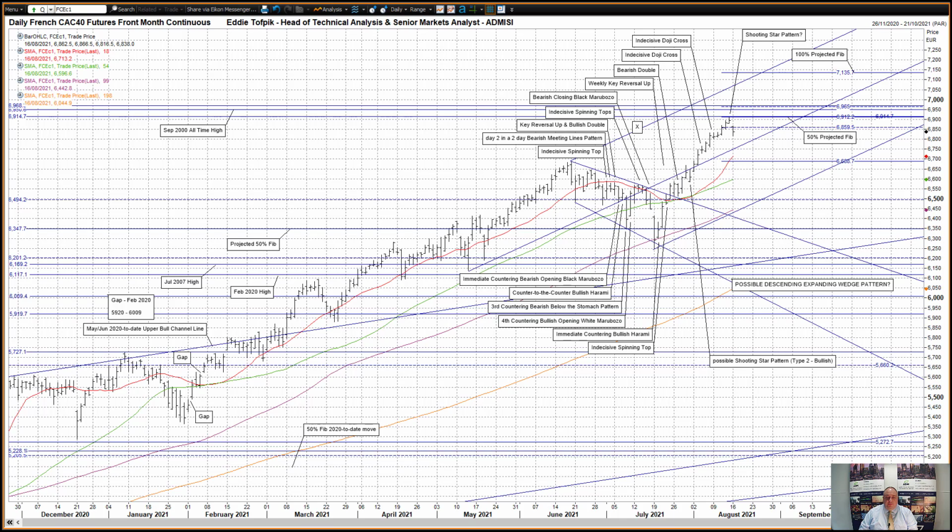French CAC 40 futures, a seventh bullish white soldier on Friday, but the market exhibited two interesting features. Firstly, it peaked at the recent 50% projected Fibonacci line at 69.12. Secondly, it also formed a possible shooting star pattern. Now, is it a type 1 bearish shooting star pattern? Even possibly. Now, I have still left target X on the daily chart, the target for the June to July descending, expanding wedge pattern in the 68.65 area. I do this as I suspect it may prove an interesting point if the market turns down.